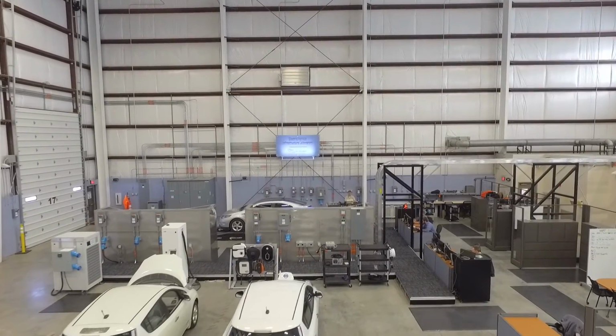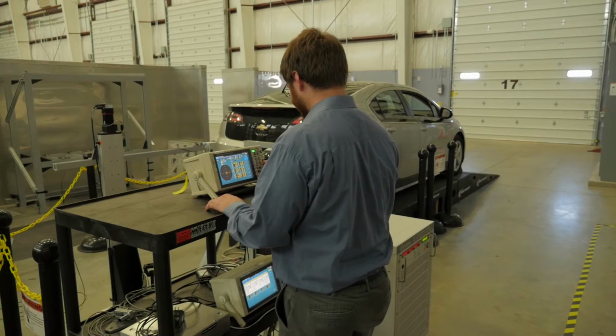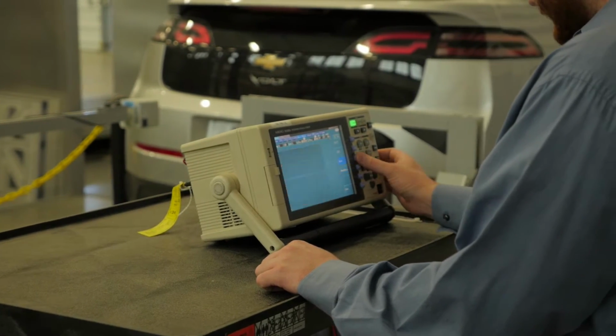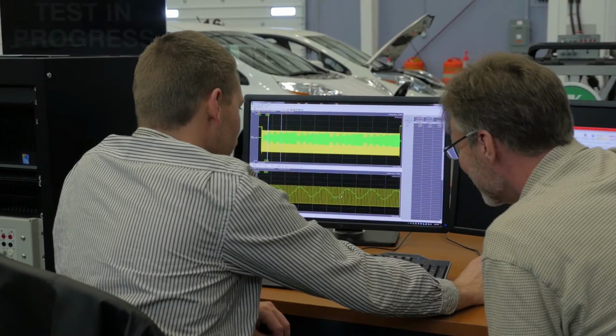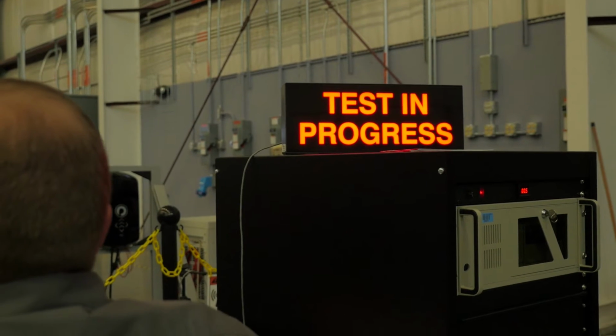The Electric Vehicle Infrastructure Lab, or the EVI Lab as we call it, is a new lab that provides the capability to test conductive and wireless charging equipment. What's exciting about the lab is we not only perform tests on the individual pieces of equipment, but we can connect the equipment to vehicles as well as simulated distribution level electric grids and the actual microgrid here at INL, and understand how the vehicles perform under varying grid conditions.